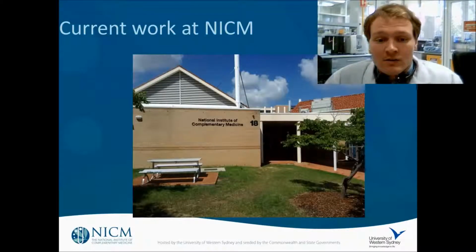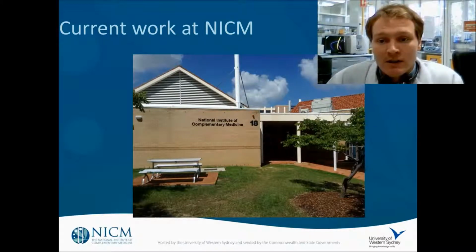So this is the Building 18 on campus, Campbelltown campus, where the NICM labs are. So we've got the TGA certified analytical lab. This is where I did most of my honours project and some of my PhD work, as well as where I was working as a QC chemist, and now I'm technical officer for and do a little bit of QC work there as well. So I'll talk more about the equipment there and the techniques that we use in coming lectures.